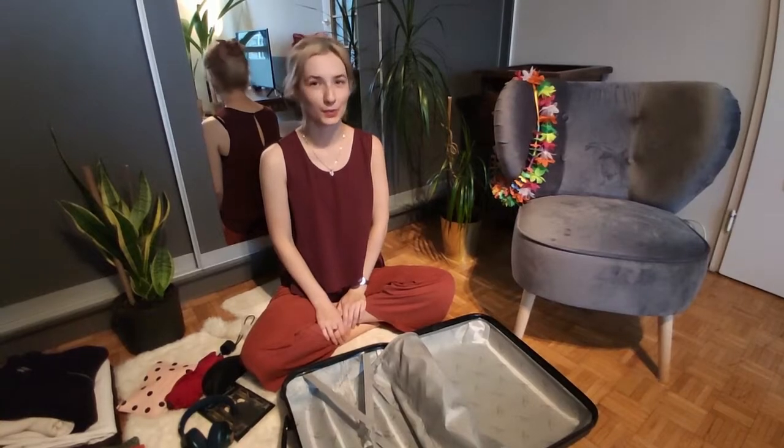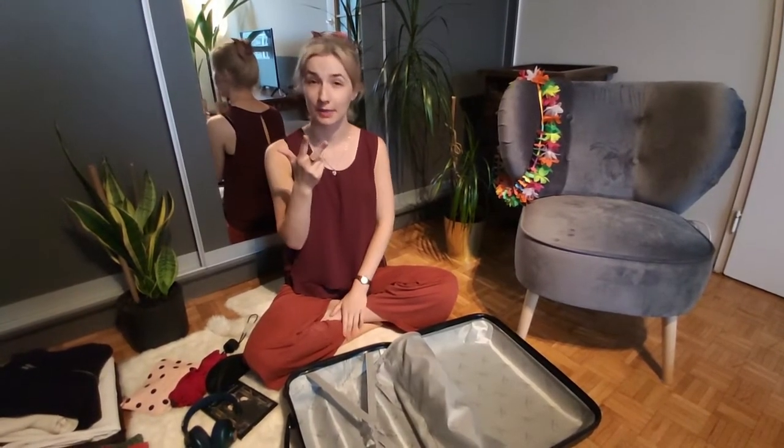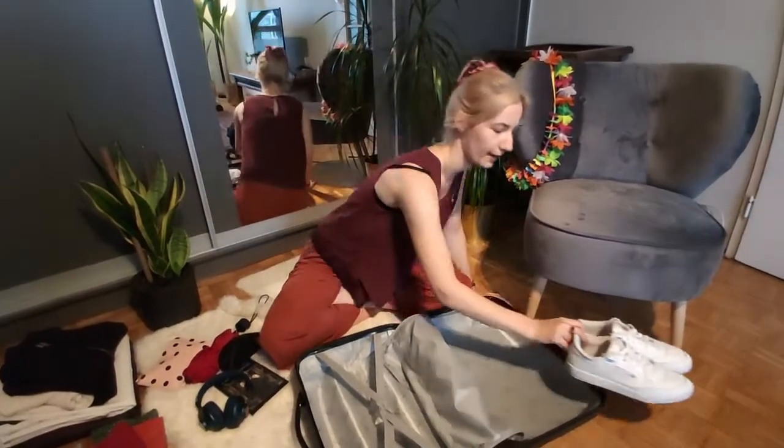We will start with shoes. So I think that we need 3 pairs of shoes. 1 pair of shoes is normal shoes that you will wear for traveling. These are mine. I will put them away.